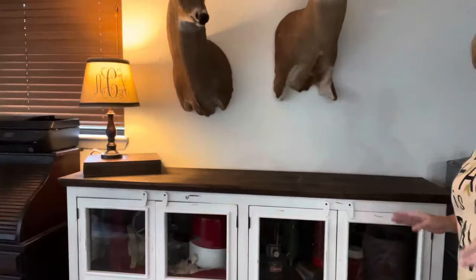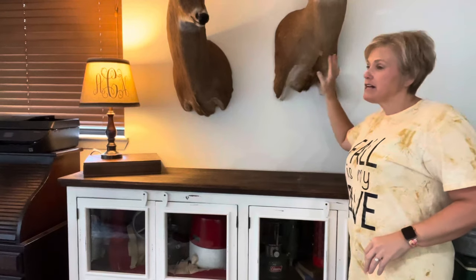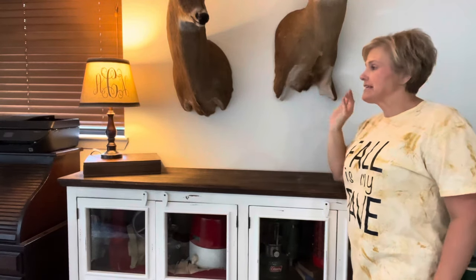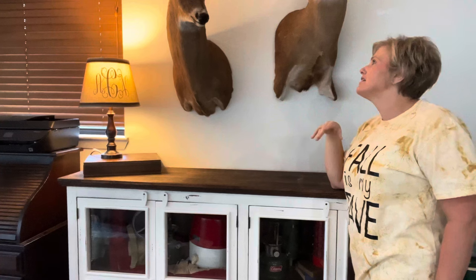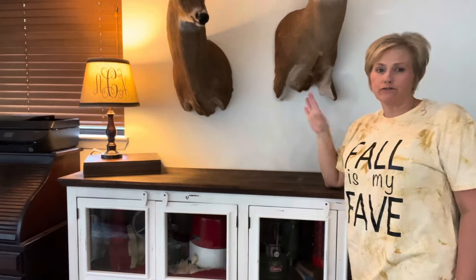This area may not appeal to everybody. My husband's deer above. My husband's father was a taxidermist, and it's a memory of his dad as well as hunting, and I want to have him out front and center.